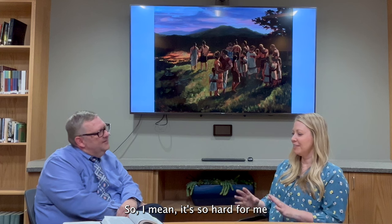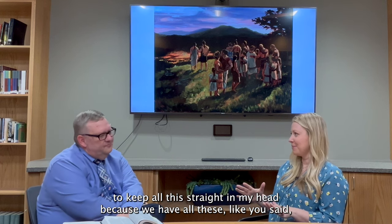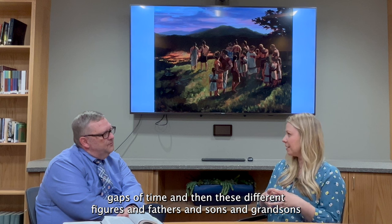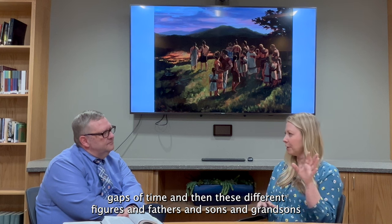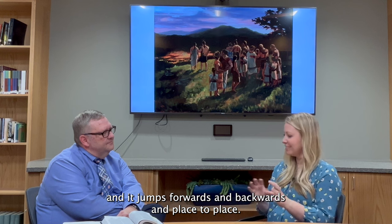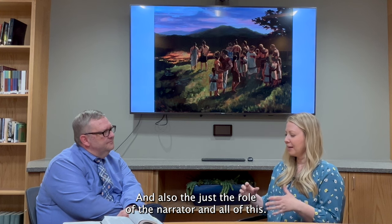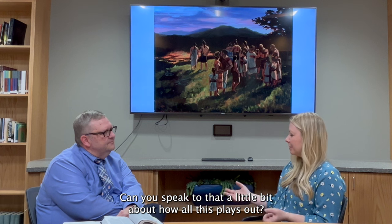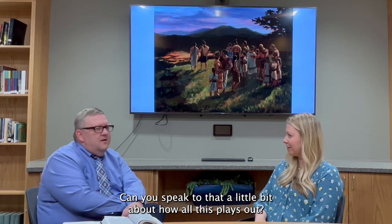Okay, so it's so hard for me to keep all this straight in my head because we have all these, like you said, gaps of time and then these different figures and fathers and sons and grandsons, and it jumps forwards and backwards and place to place. And also the role of the narrator in all this. Can you speak to that a little bit about how all this plays out?